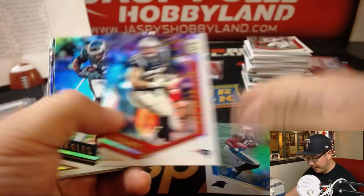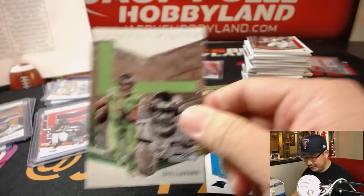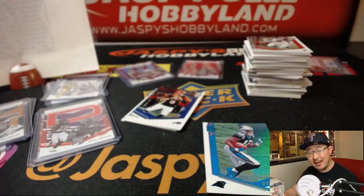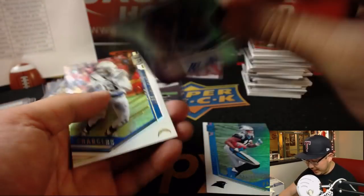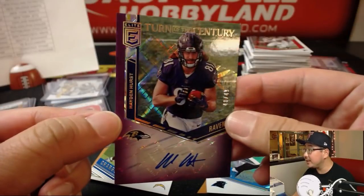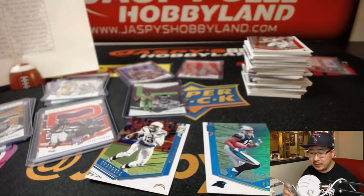DJ Moore for the Panthers at a $6.99. We got Russell Wilson. I don't think we're going to get Wilson out of this last box, but I do like these names. All right, there we got Hayden Hurst, turn of the century, 48 out of 49, late first round pick for the Purple Birds. That'll be for Adam Kupperman.